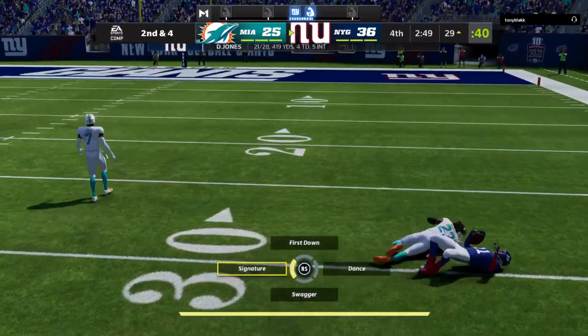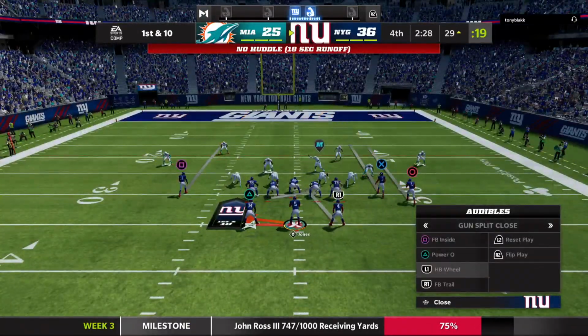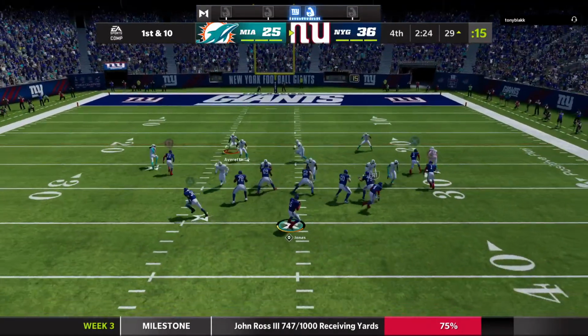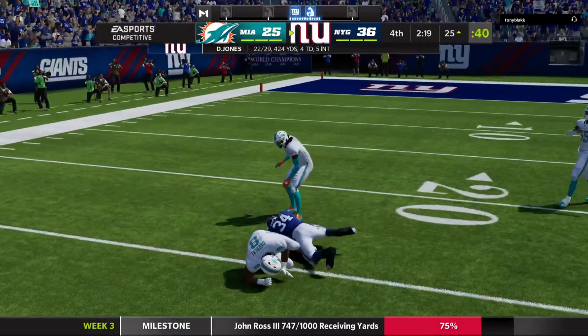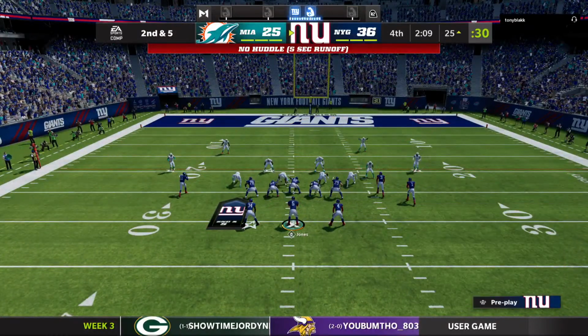And this will be caught at the 30. And all the way down to the 29. A big play there for the Giants. Now Jones. Throw left side complete. That's Peterson. And he stopped right at the 25 after a gain of 5.